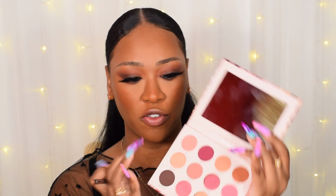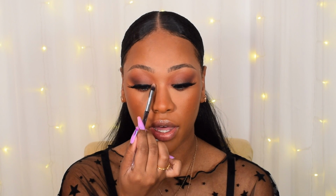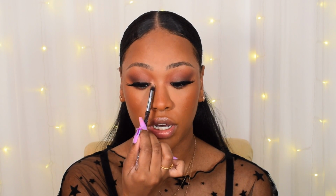I'm gonna go back into the palette and I'm gonna take the shade Self Love, which is this gorgeous rose gold shade, and I'm gonna pop that onto the inner corner to brighten. If you did want to just keep it a matte look, you could easily just go in with this peachy shade right here called One and Only and just put that there and it would give like a brightening matte effect.